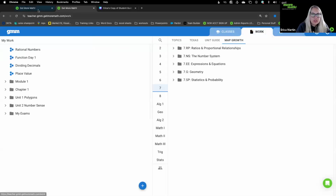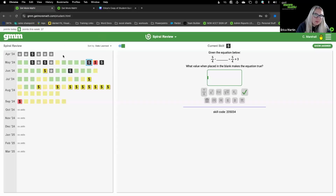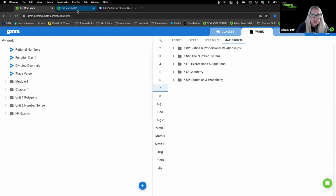Where do all those skills come from? A lot of people ask me, do you give some sort of diagnostic to decide what gets placed in here? And the answer is no. This is all about teacher control. So what you'll notice here is that assignment called rational numbers that I created based on my lesson.